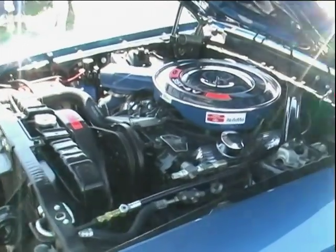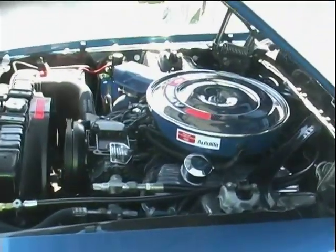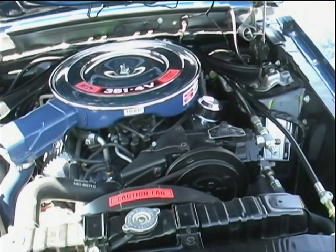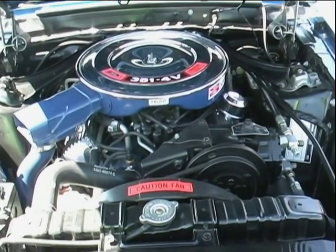And this year, you could not get the Cleveland in the 70s. The Cleveland was 69 and then 71. Right. But the Windsor was the engine for that year.